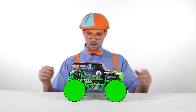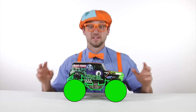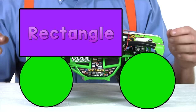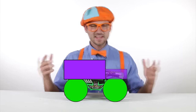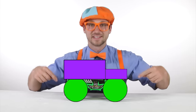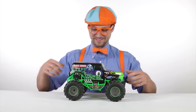Okay, and then the body, yeah, the body of the monster truck. It's kind of a weird shape, but let's break it down into two smaller shapes, okay? So this right here, yeah, we can make that a rectangle. And then this front part where the engine is, yeah, we can make it another rectangle. So two rectangles and then four circles. You only can see two though. Whoa, I loved learning my shapes with you. With this Grave Digger monster truck toy.